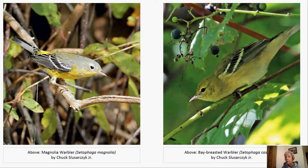But notice those wings. I think Ryan had a really funny thing. He had a little mnemonic that he remembered. WTF. Wings, throat, and face. That's what they, not what you're thinking there. WTF. Wings, throat, and face. So notice the wings have two wing bars. This one, again, looks a little bit greenish yellow, but I think that's just because of the shadowing from the leaves.